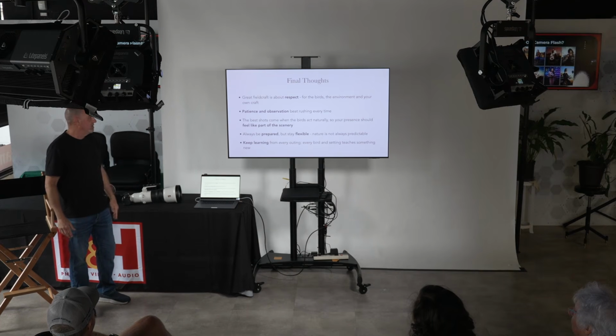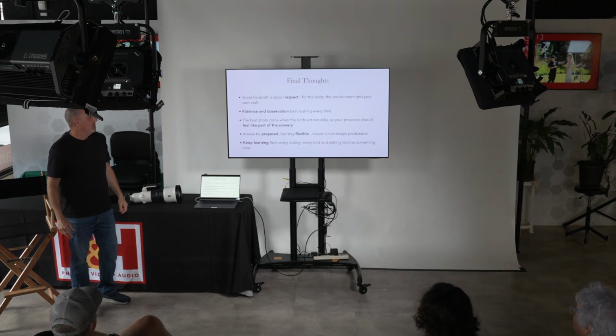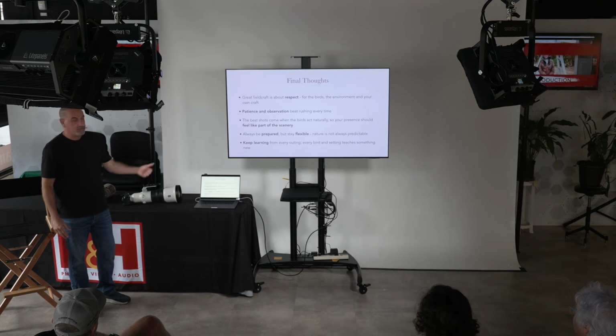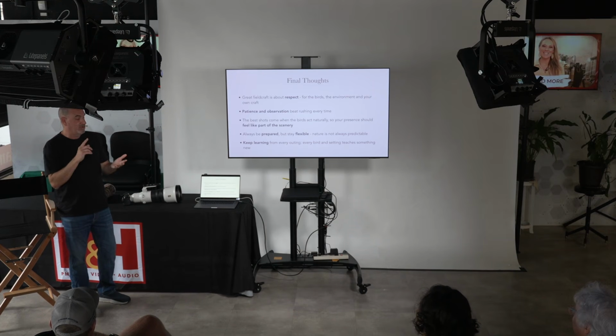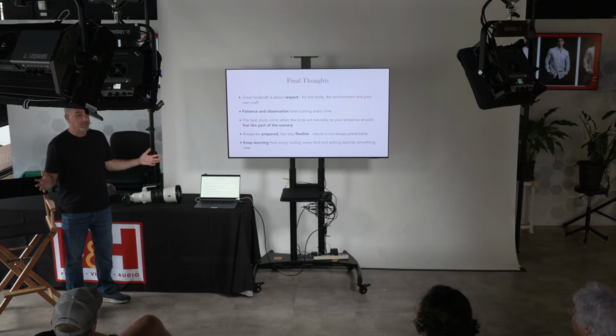Being patient, I can talk about that for 10 years when it comes to bird photography. But watching, observing, understanding the landscape, understanding the birds, understanding how to approach them, understanding their movements, that's what leads to better photos.